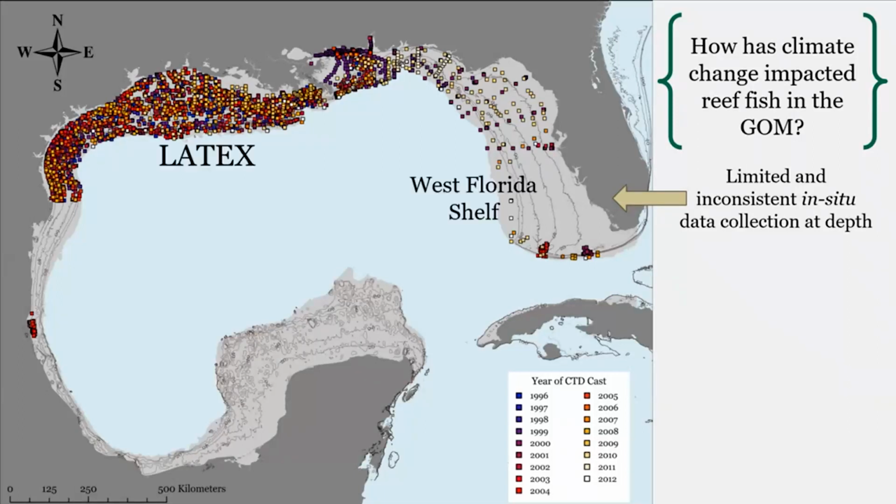So you can clearly see in this LATEX or Louisiana-Texas region, there's the most sampling effort. And then in the West Florida Shelf, there's much less sampling effort. In the Mexican shelves and the Cuban shelves, almost non-existent in this World Ocean Database. So we have to overcome these problems, and the way that we go about it when we want to understand how fish and reef fish are impacted by climate change, we do have to rely on models.